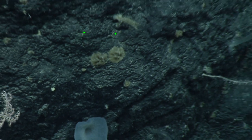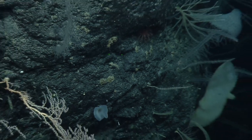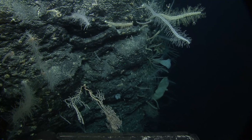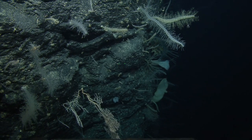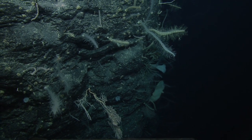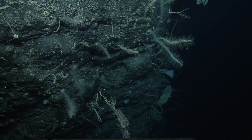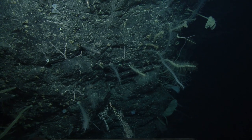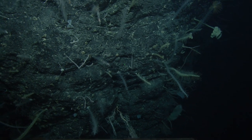Yeah, we can move. There's a bamboo whip at the back. Definitely Walteria sponges. What looks like a small primnoid fan in the back. This is an interesting assemblage of organisms here. I'm wondering if we should take a Niskin in here or if we should just wait a little to see if we find any more diversity.